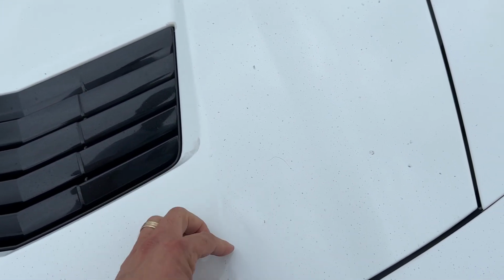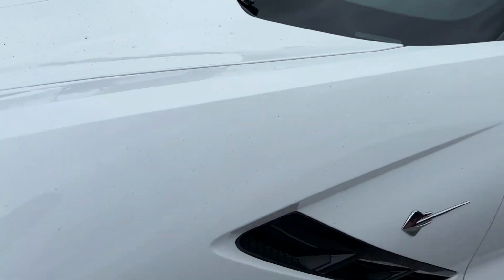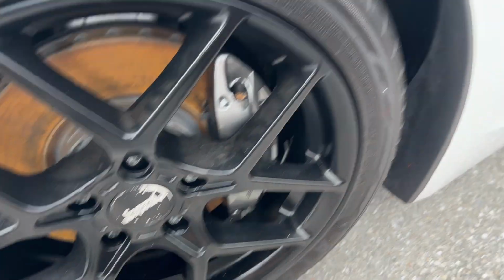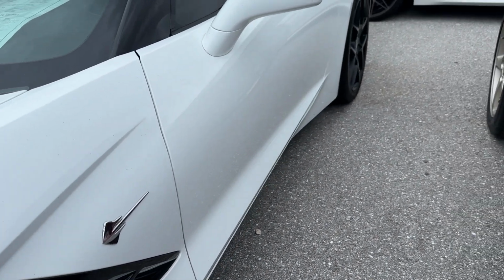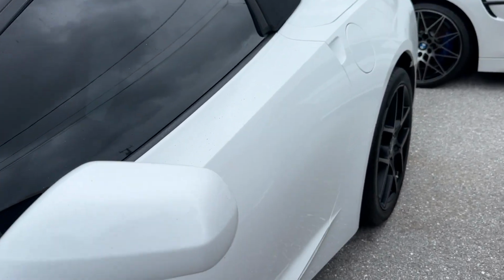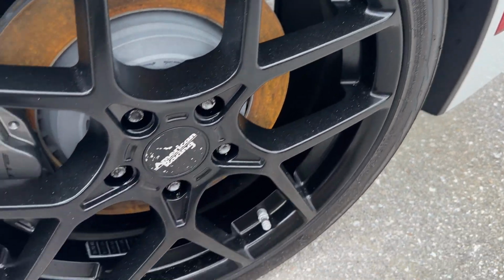The hood as a whole is in excellent, excellent shape. Front fender, no scratches, dents, or dings. Front wheel, no curb rash whatsoever. And a brand new set of matching tires all the way around. No scratches, dents, or dings all the way down the driver's side. Rocker panel looks great. Rear wheel looks fantastic.